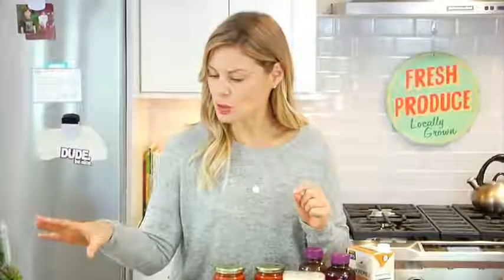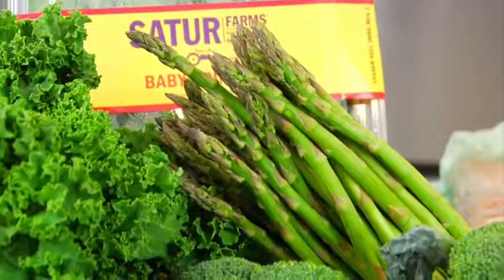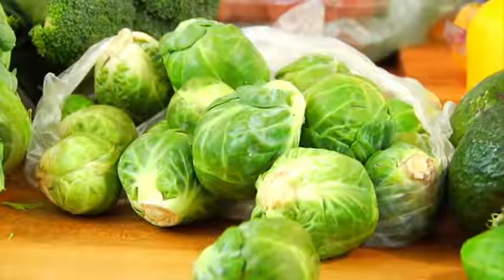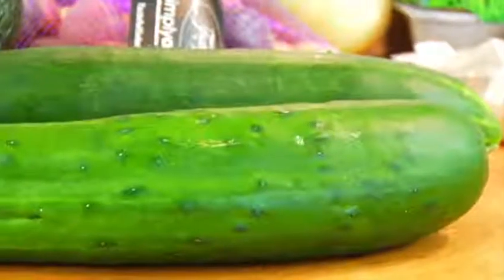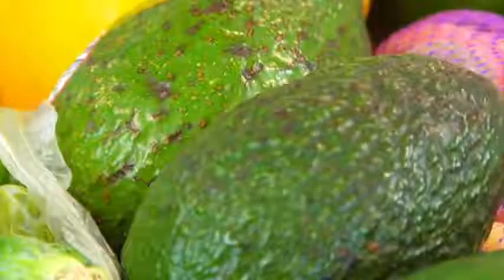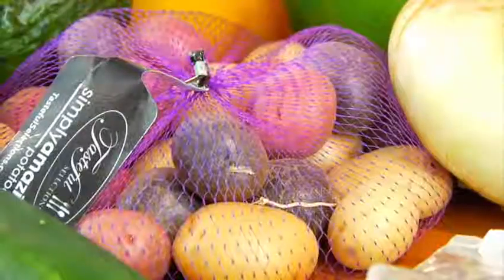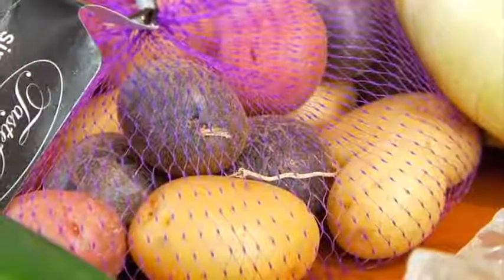Outside of that, I also picked up some asparagus. I have some beautiful Brussels sprouts, which are super in season right now. A few cucumbers, which I like to throw in salads, and my kids also love in their lunch boxes. I have a couple of avocados, some bell peppers, some rainbow baby potatoes, and an onion.